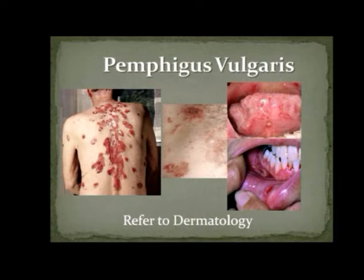So these are emergencies. And these patients, sometimes we need to hospitalize them. We have to deal with other services, ophthalmology, ENT, and so on, to make sure they don't have any erosions anywhere else. So again, they have to be on immunosuppressants. So this is another referral for dermatology.